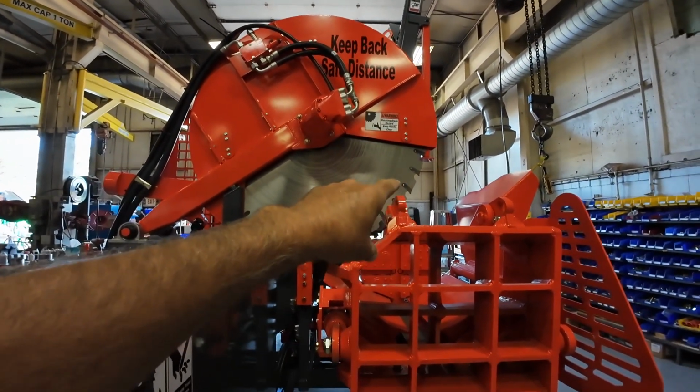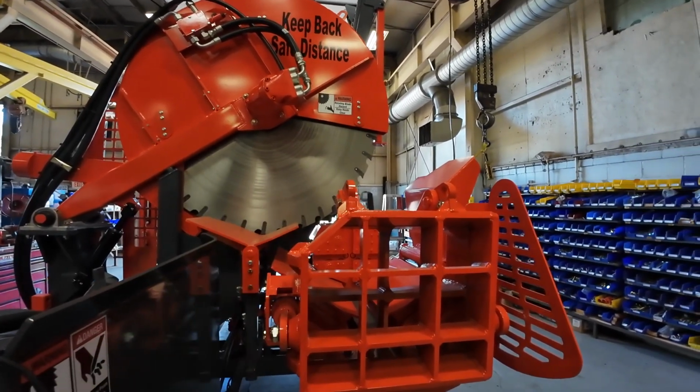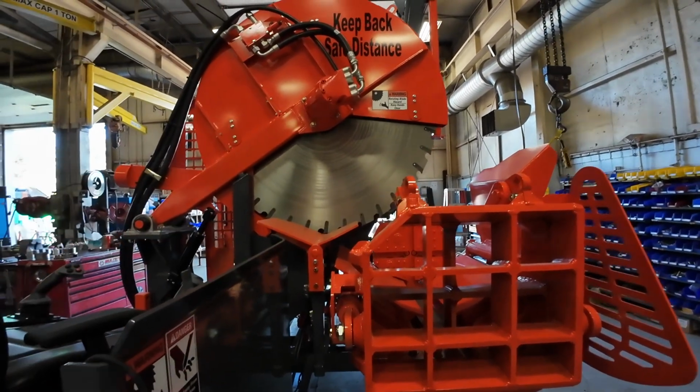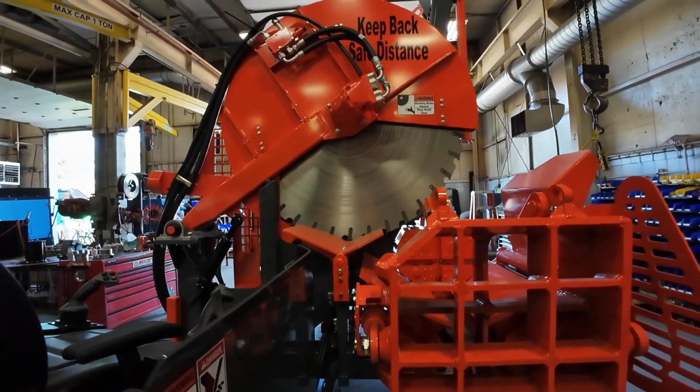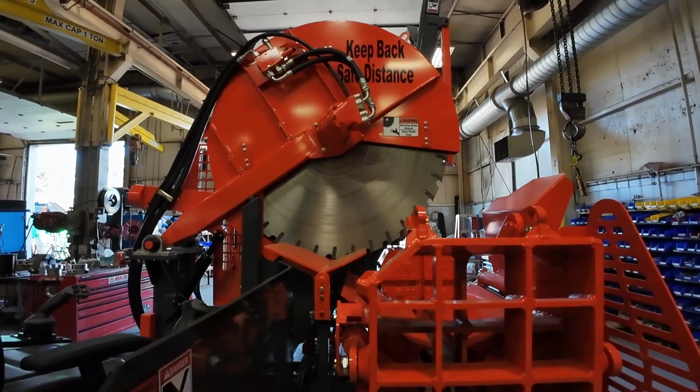And what are they per tooth? Is it like 12, 15 bucks? I think they're around 12 bucks a piece. Yeah, that's not bad at all. So if you had to replace all of it, how many are on there? That one there's got 40 on it. 40-ish? So still not even that bad.